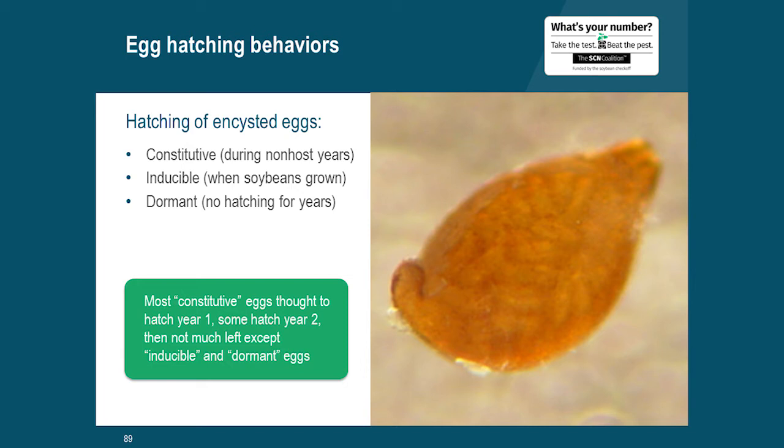And so what we think is most of the constitutive eggs that are hatching just because it's warm and moist enough are going to hatch in year 1, and some will hatch in year 2, and there's not much left after a couple years of corn except for eggs that are either inducible and are waiting to sense exudates, chemicals given off by soybean roots, or ones that are dormant. But nonetheless, let's not disregard the benefit of 1 year or 2 years of a non-host crop knocking numbers down.